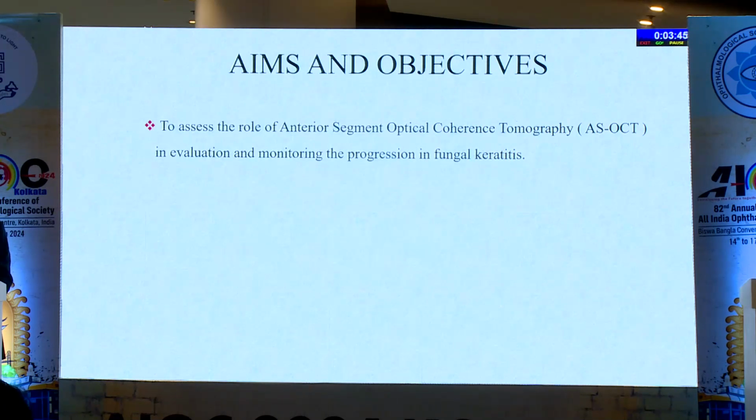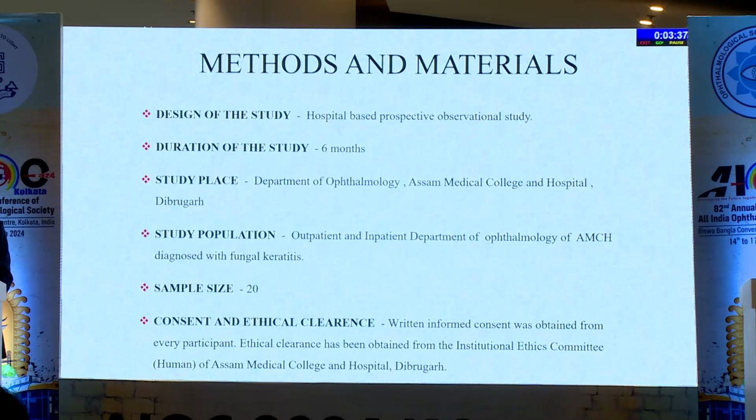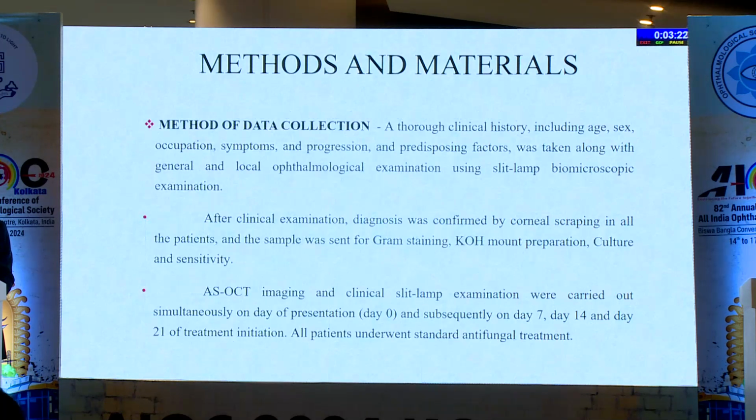The aim of the study is to assess the anterior segment OCT in evaluation and monitoring the progression in fungal keratitis. It is a hospital-based observational study of 6-month duration conducted in the Department of Ophthalmology, Assam Medical College. Twenty patients diagnosed with fungal keratitis were included in the study.